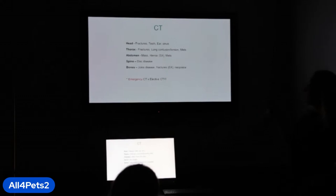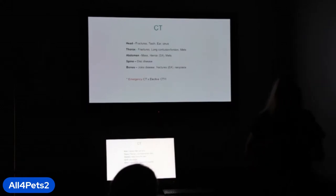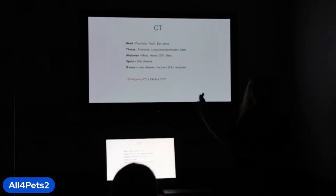And fractures here, neoplasia, joint disease. Sometimes we have a bad joint disease that is completely deformed, and you don't know, oh my gosh, maybe it's cancer too. Maybe CT can help you. Okay. So the emergency CT and then the elective CT.